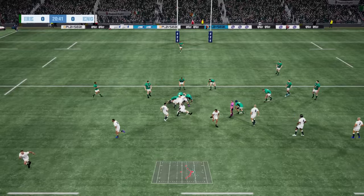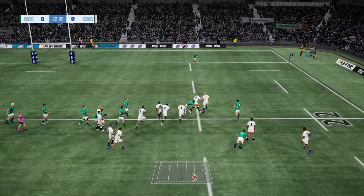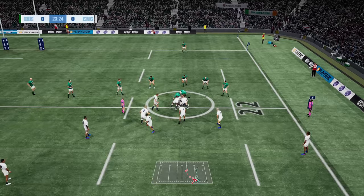Right on the 22. Youngs goes to the right. Ribbons tries to burst his way through. It's Holsey in support. Back for Youngs. Hands once more. Offloads nicely. Stewart's up on the line. Beats one. Release. James Lowe takes him down. Now inside the 22. Youngs picked up, driven backwards. Good defensive pressure there from Andrew Porter.